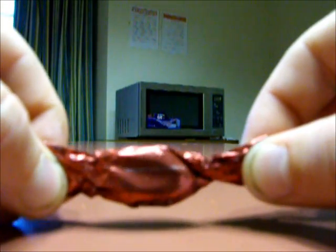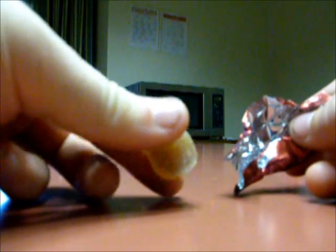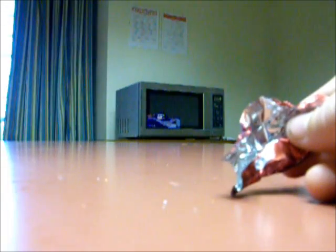So, let's see. How does it compare? Yep, looks pretty much like it did on the picture. Looks just like it does in real life on the camera. Let's see, how does it taste?